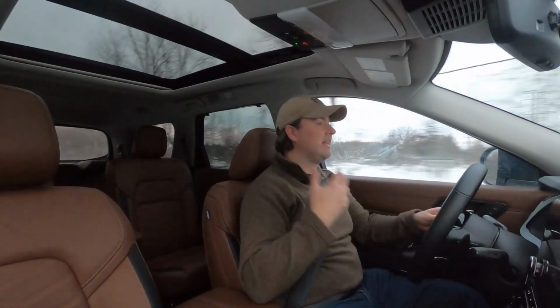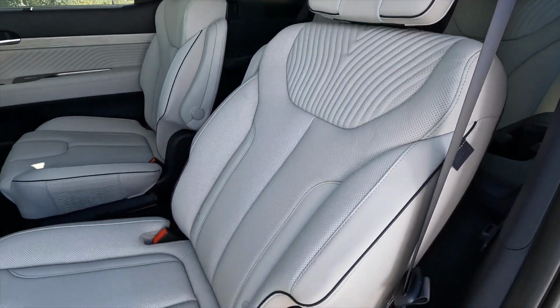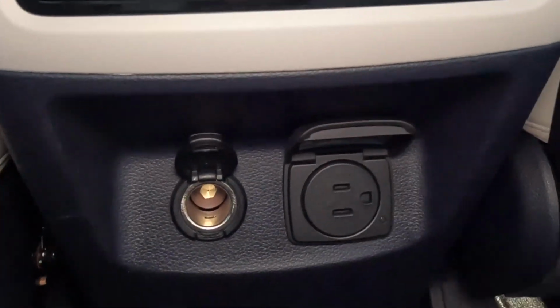Also, there's the Hyundai Palisade Calligraphy. That one doesn't drive as well as the Honda in my opinion, but offers even more luxury for its price. It's actually quite nice in there. So depending on where your interests are, that could be a compelling choice as well.